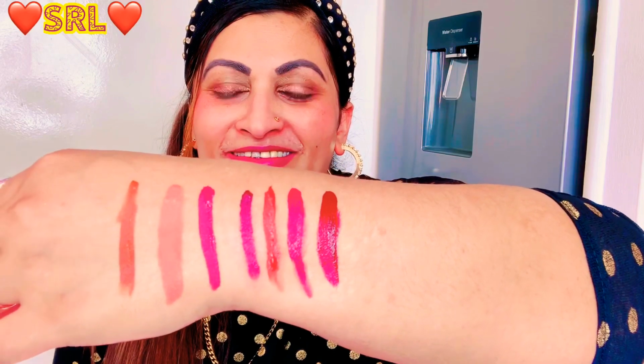Number seven is Sugar Plum, and the word plum, I'm pretty sure it's my favorite because I go for maroon and red, my maroon type. Seven. Here we go. This is going to be a nice favorite color. Wow. Number seven. Super gorgeous.